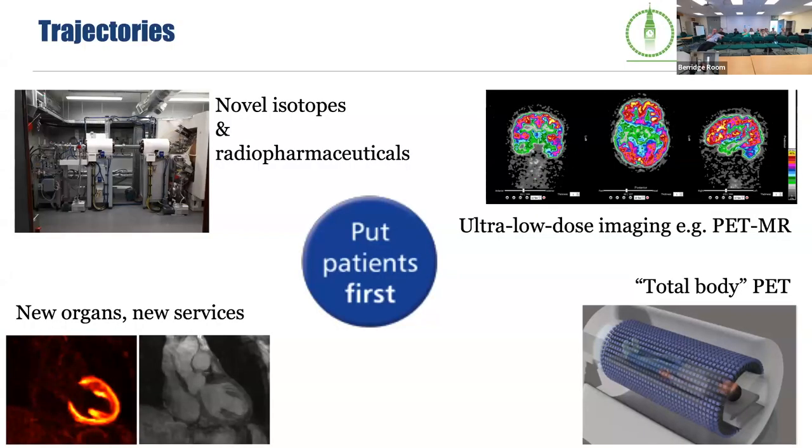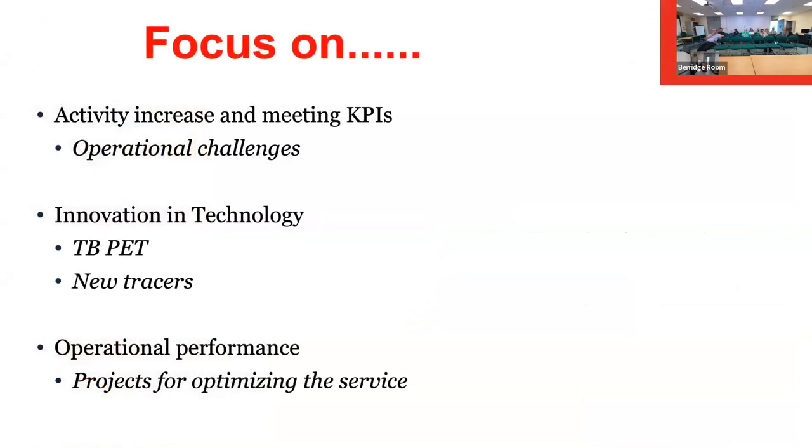These are the trajectories that we are moving along. We are looking for novel isotopes and radiopharmaceuticals. We are looking at ultra low dose imaging. We are waiting for total body PET, which I will discuss. At the moment we are mainly an oncology and neurology service, but we are trying to implement different directions and different patient populations. My focus will be on the operational challenges, the innovations, total body PET and new tracers, and also some operational performance: projects that we have done to optimize the service, while waiting for the next challenges.